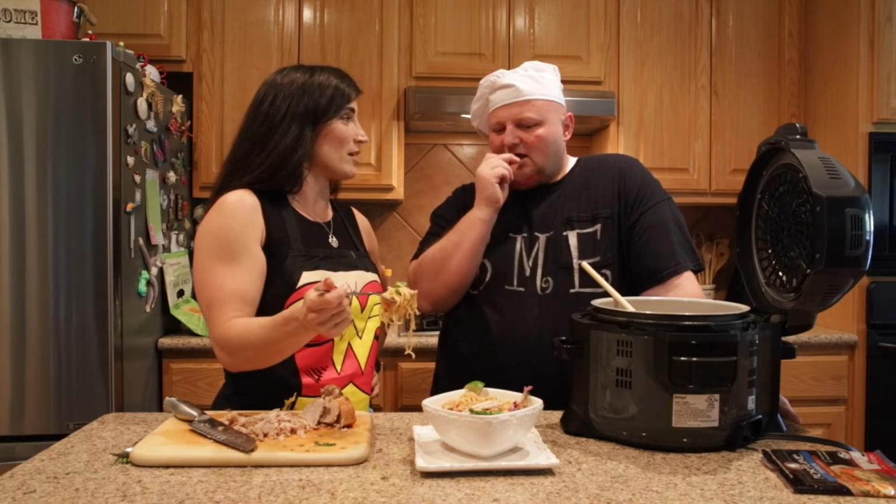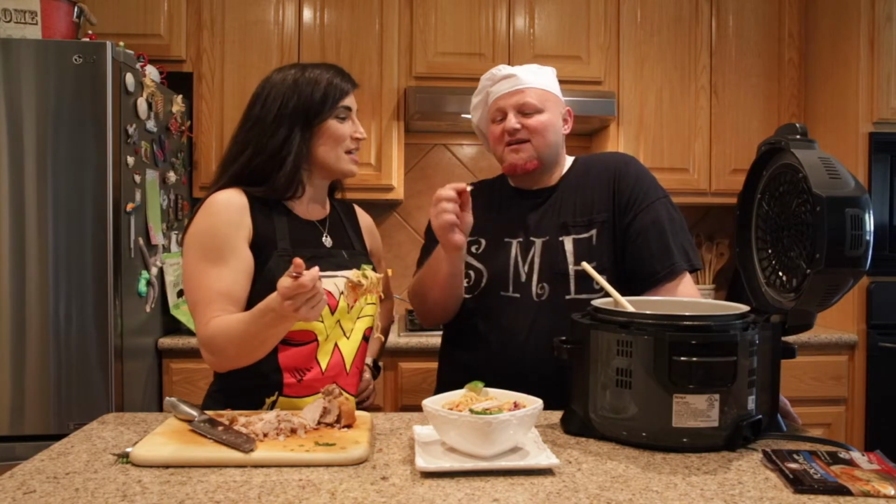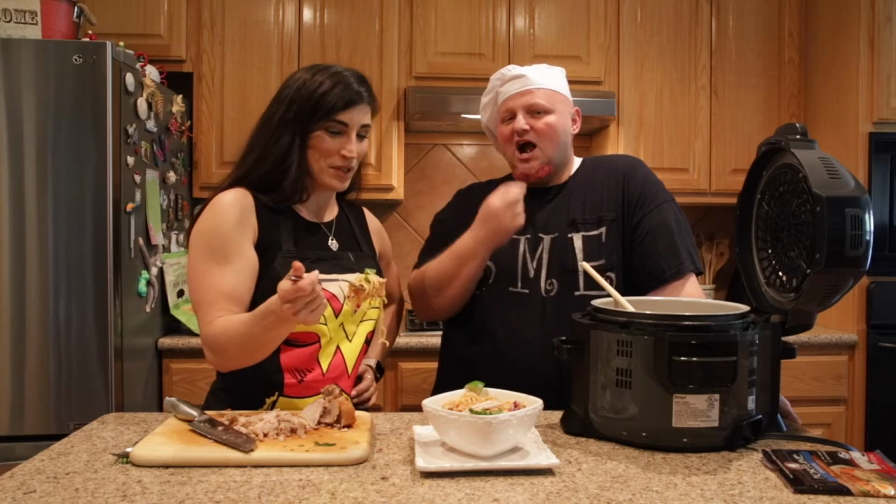I don't know what they're going to taste like, but these are edible flowers. Yes, they're edible flowers. What do you think? Almost no flavor. But they look nice. I'm getting some kind of fiber and something else in there. Yes, get that fiber in.